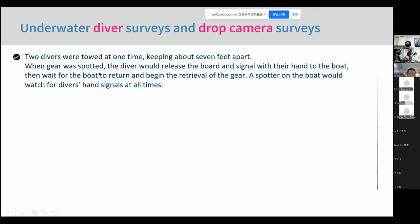When the gear was spotted, the diver would release the tow and signal with their hand to the boat, then wait for the boat to return and begin the retrieval of the gear. So there has to be one spotter, one person on the boat, who continuously checks the diver's signals, because the diver will raise their hand, and then the boat has to make a U-turn and prepare the removal equipment.